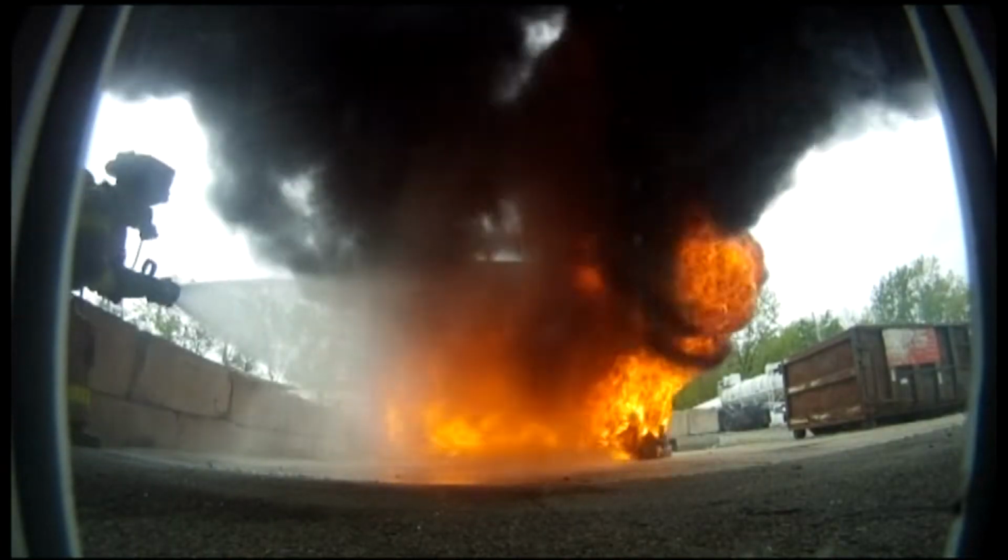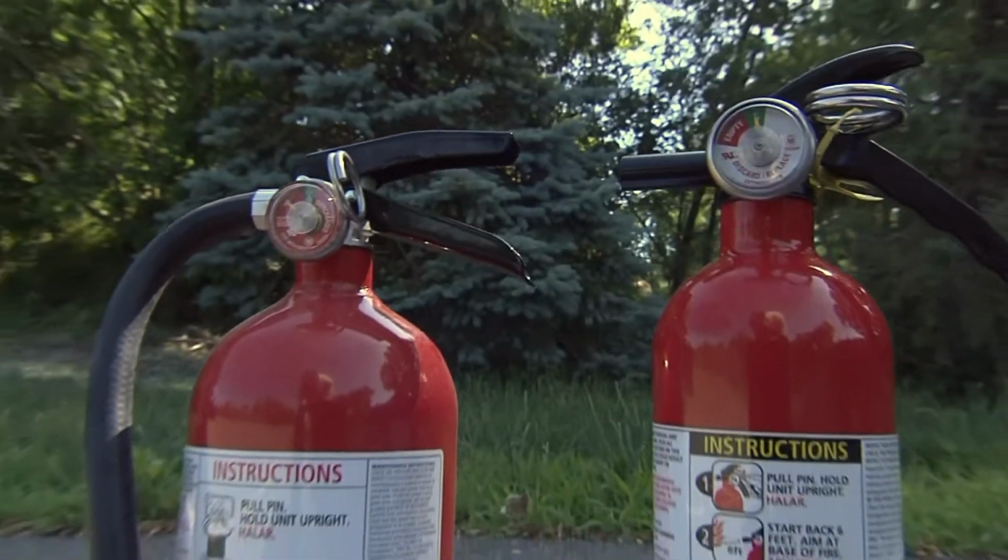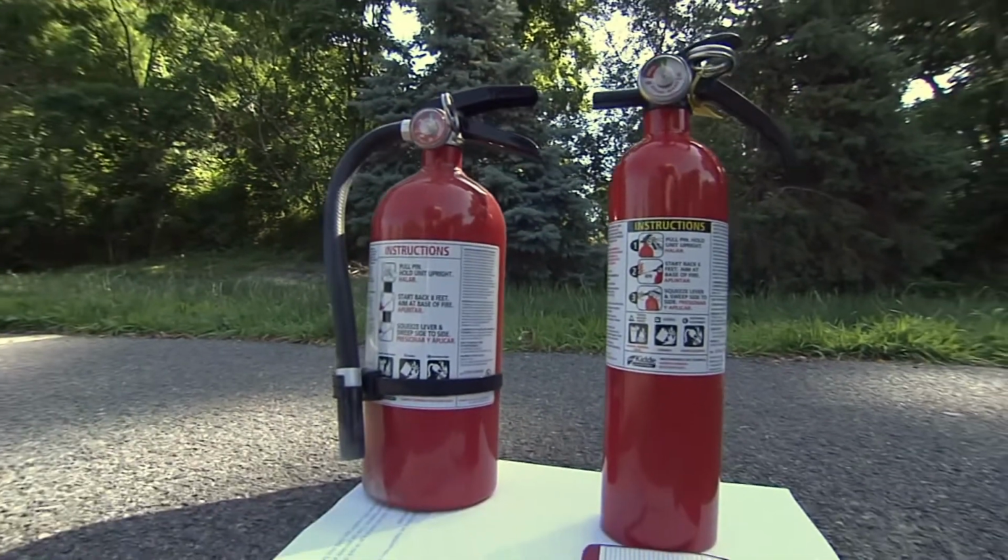Life safety, again, is the most important. We can replace buildings, we can't replace the people that are in it. So getting people out is the most important thing. But there are those rare occasions where an incident may occur, and you might want to, especially for life safety purposes, either to get yourself out or to get somebody you're caring for out, use a fire extinguisher.